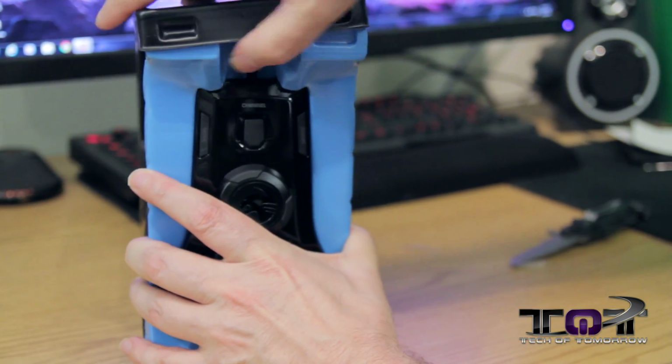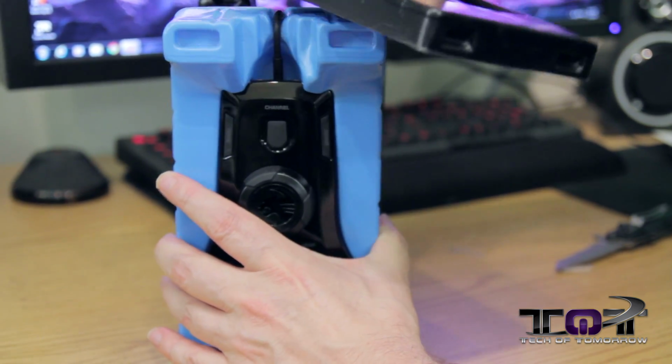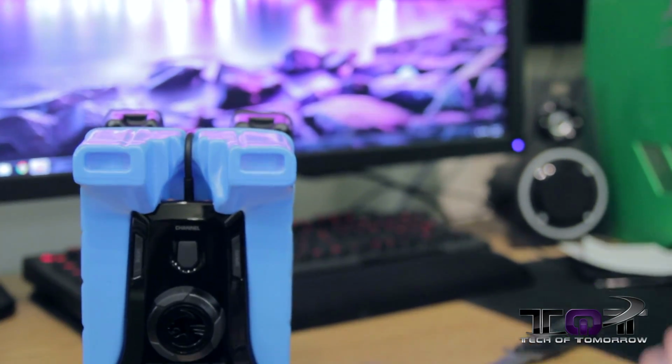All right, so here we got a little pop top on top. It's like Legos. It's like a little Lego box. We're gonna disassemble it one piece at a time. Yeah, here we go. Oh, crazy.